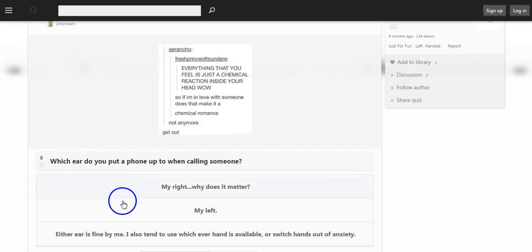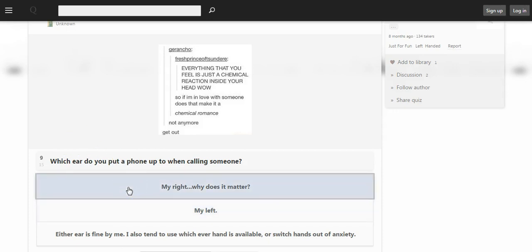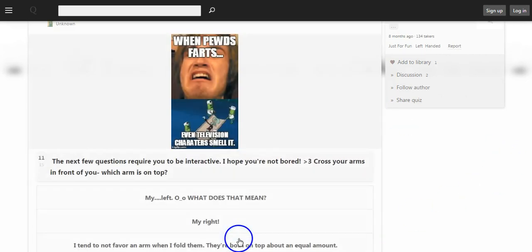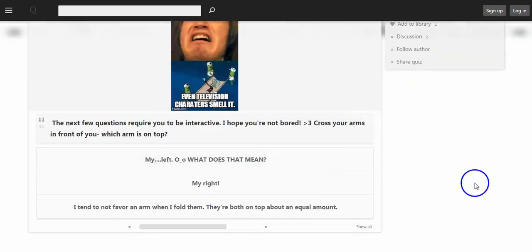When calling someone, I use my right hand. Which foot do you use to kick a ball? I use my right. Wait, I should have done either one is fine by me. Whatever. The next few questions require you to be interactive. Which arm's on top? It's my left.